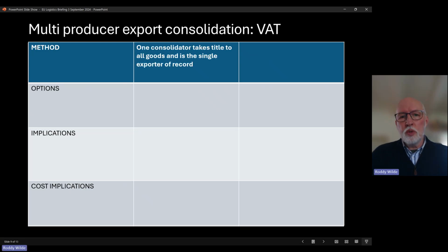So two scenarios. One is where one consolidator, this is your typical consolidator, will take title to all of the goods and is the single exporter of record. So basically the same conditions, the same options are available that applied for single export, because effectively this is a single export.